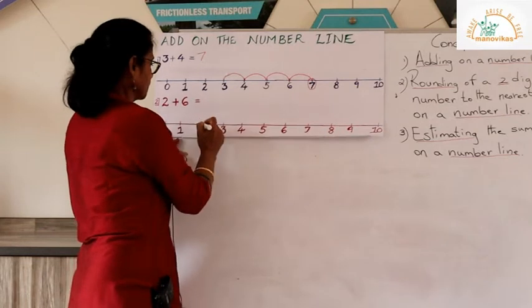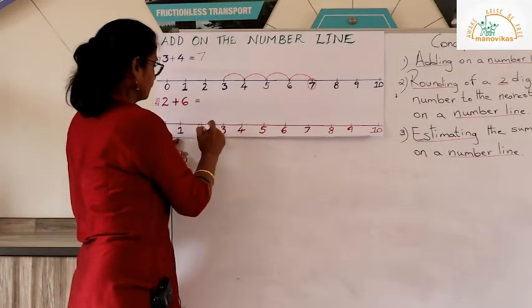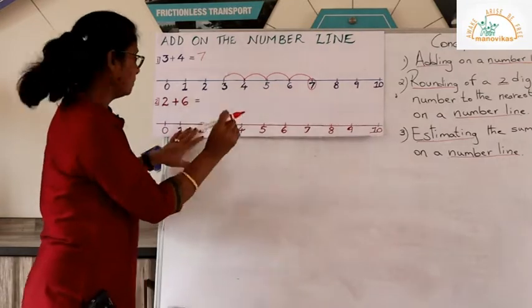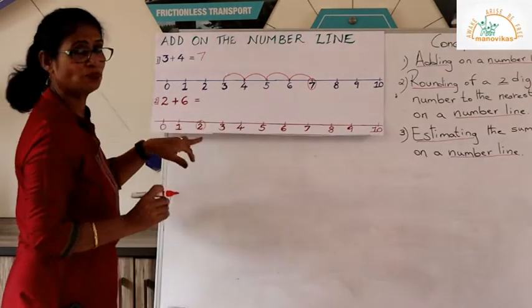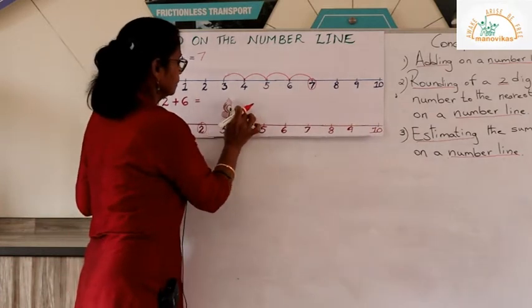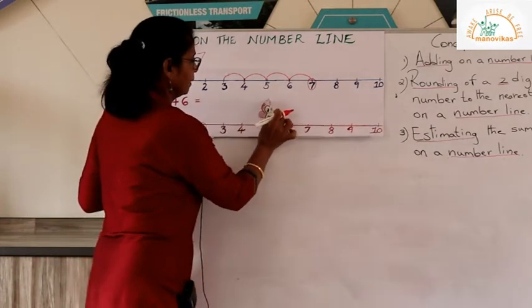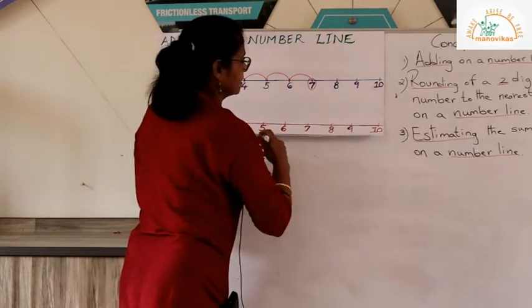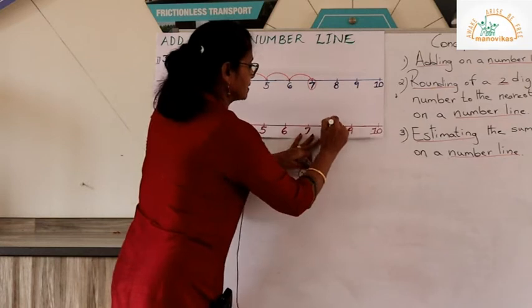Again, we go to number 2. We take Mickey Mouse, who wants to jump 6 more places. So we count 1, 2, 3, 4, 5, 6 and we reach the number 8.